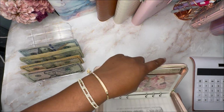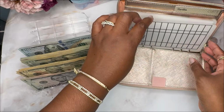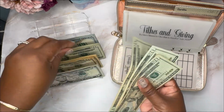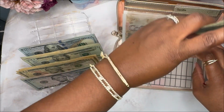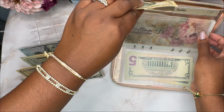This is my variable expenses. And I'm going to start right here. This is $80, Tithes. 20, 40, 60, 85. All right, this is coffee.